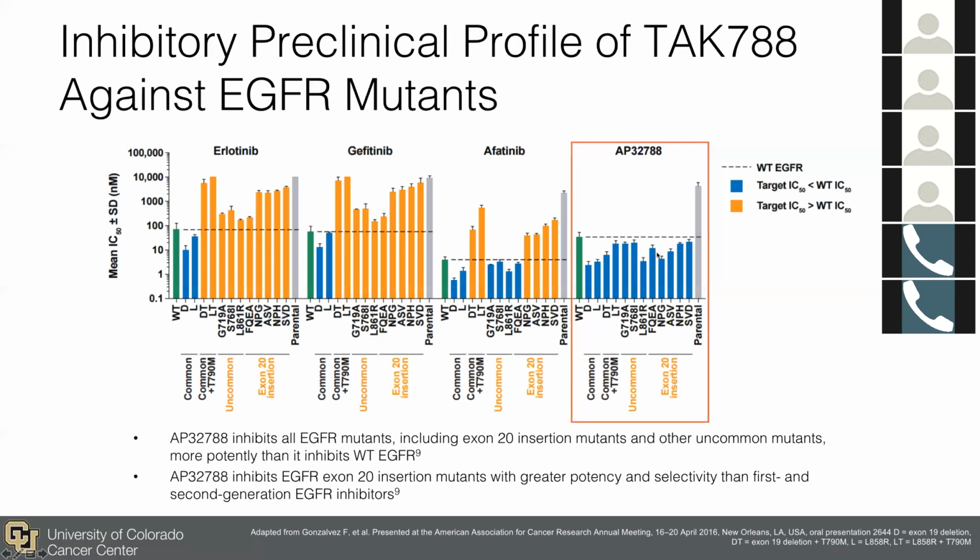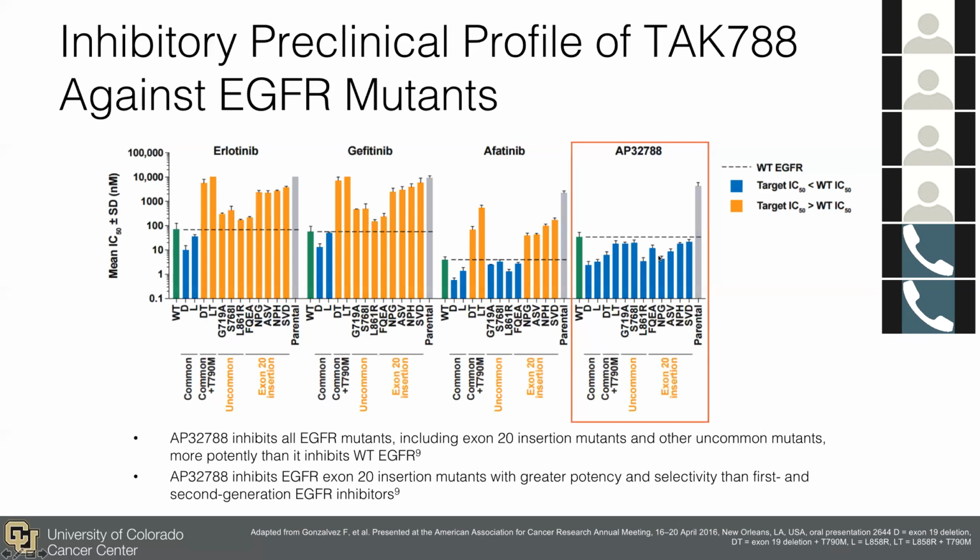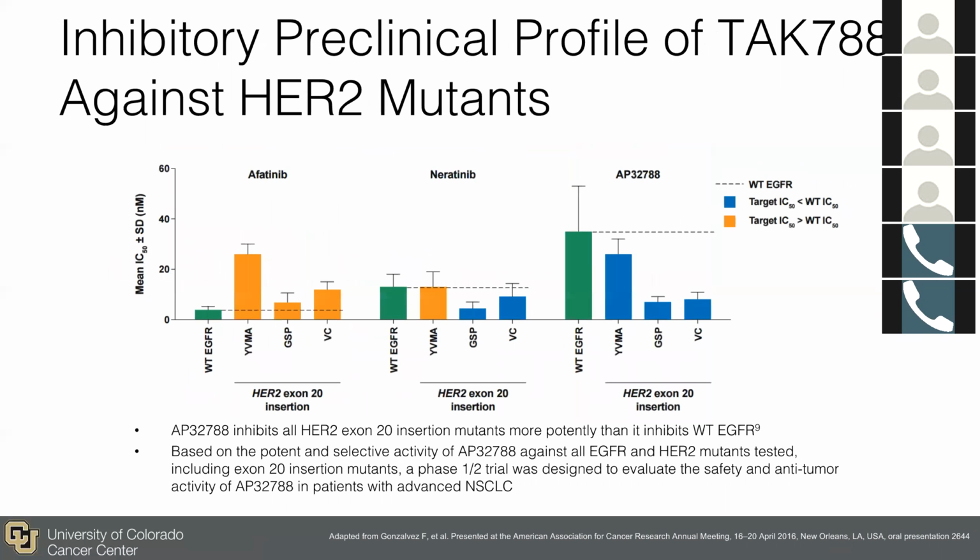So when Ariad designed this drug, they thought they could achieve this based on this data. You can see that their blue lines are all below this, but there's still not a ton of space here, right? So you still have to get a dose that is above most of these EGFR exon 20 mutations, but below wild type. So they've, I think, very nicely defined the problem.